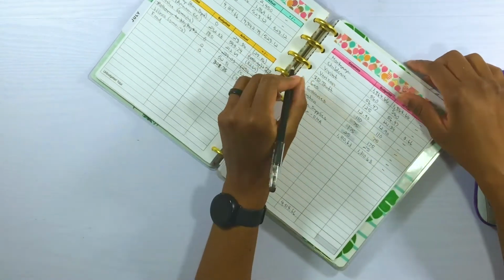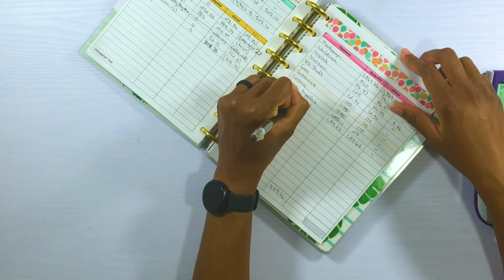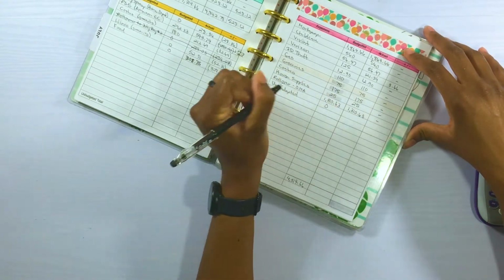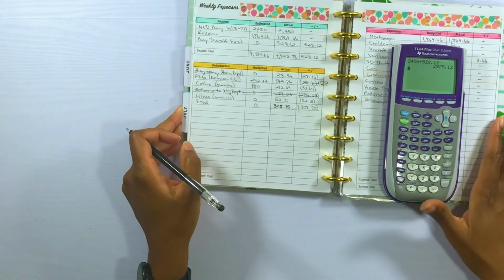So let's go over the unbudgeted expenses real quick. So let me put unbudgeted, and then unbudgeted, we of course budgeted 0. So let's add up everything for unbudgeted.